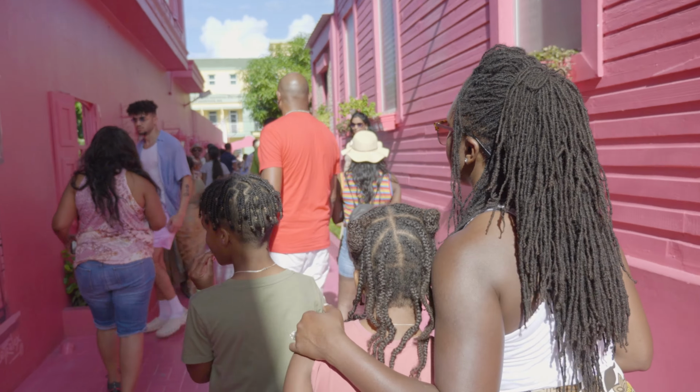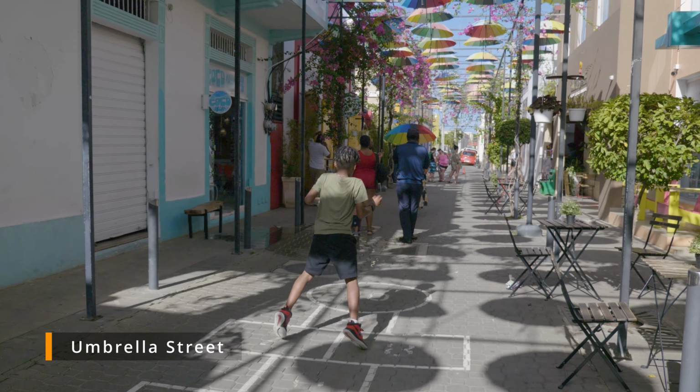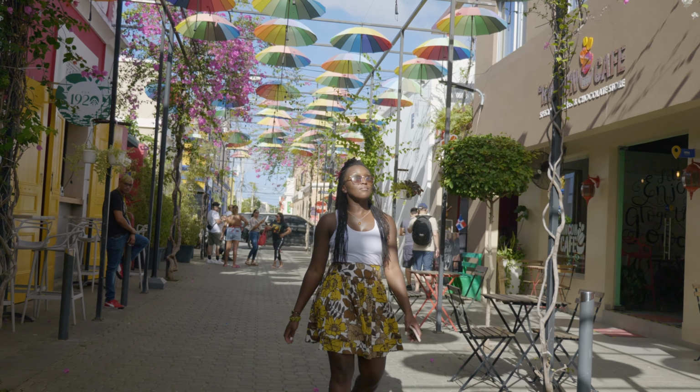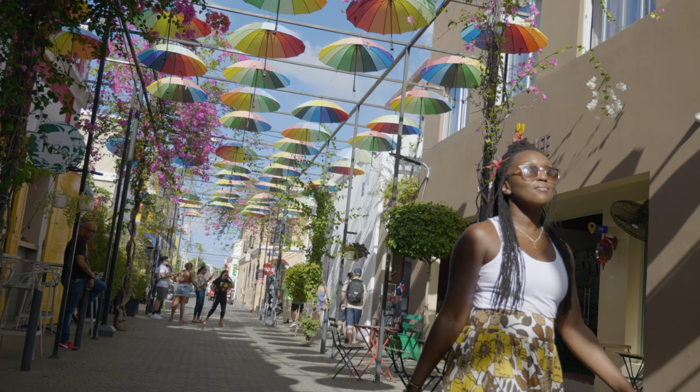After discovering that Pink Street was crowded with tourists, we headed over to Umbrella Street, and we actually found that not only was this a better place to take pictures, but on Pink Street, it's just walls, whereas Umbrella Street, there's a lot of cafes and little stores, so it's a much more enjoyable experience.